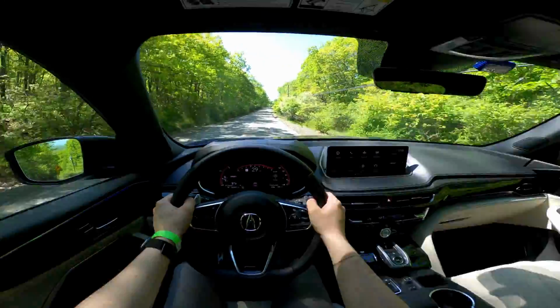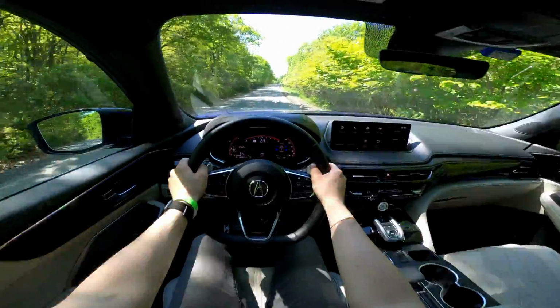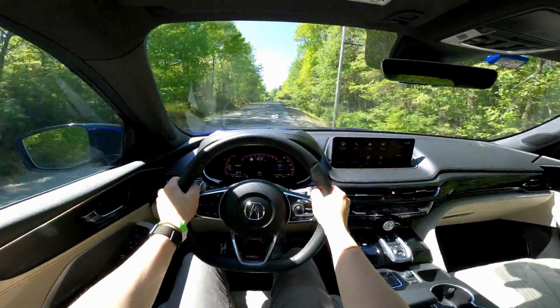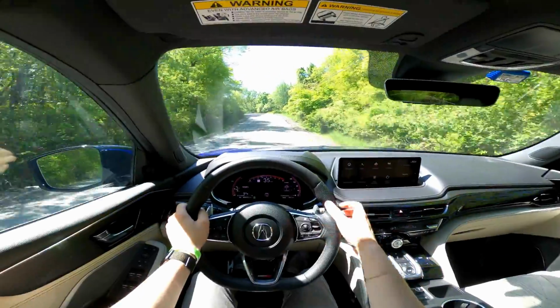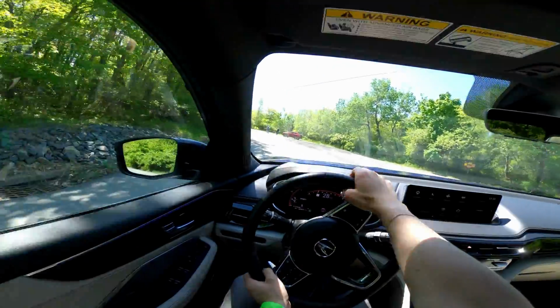You can have paddle shifters as well if you want to kind of row your own gears. They get up to speed pretty well. It's a quick vehicle, but once you're really on it, you kind of notice the weight of the vehicle at the end of the day. So it's definitely a heavy car. It's not something light on its feet.